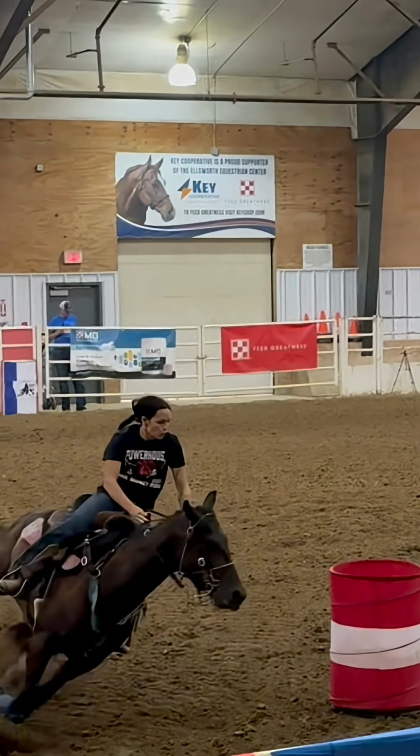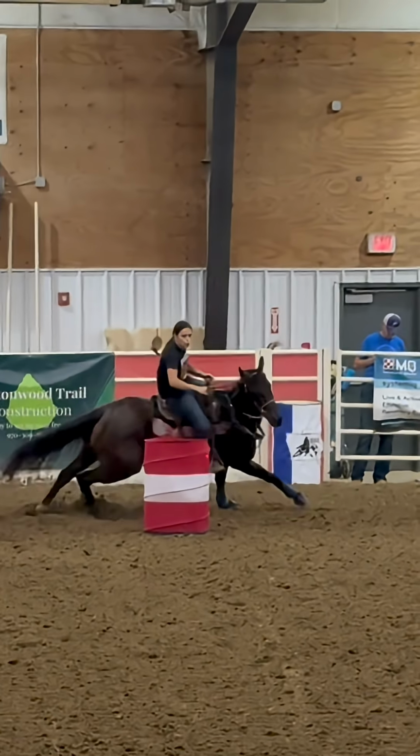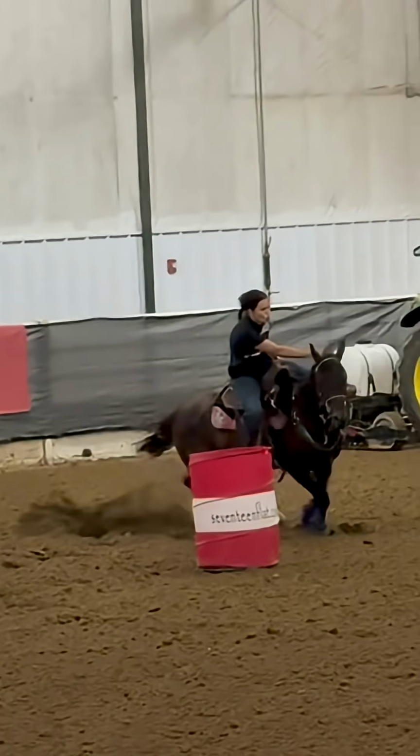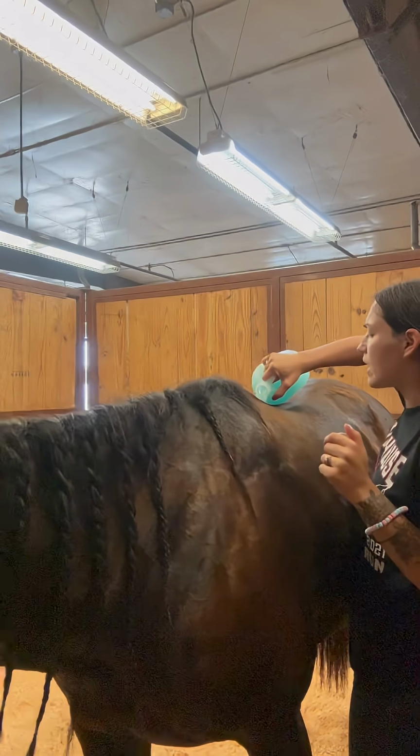Finally getting to the point in our process of adding some speed. I'll say she's handling it really well. I only really tried to push her for speed 2 other times. So for this being the 3rd time I've ever really kicked her and pushed her, I was really proud of her. Her time was a 16.0, which would be 2 seconds off the leading 2.1 off the arena record. For her being 3 years old, I felt pretty good about that.